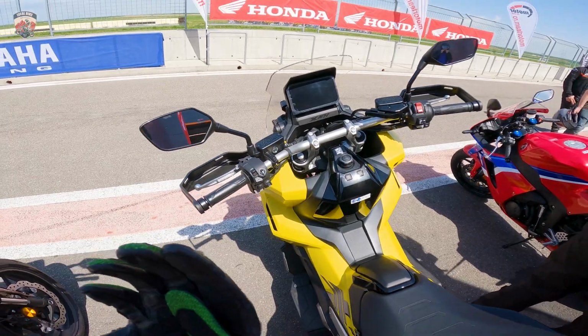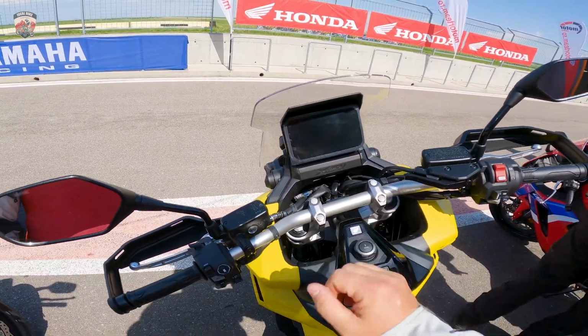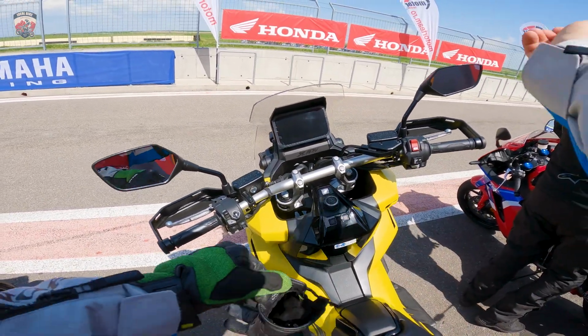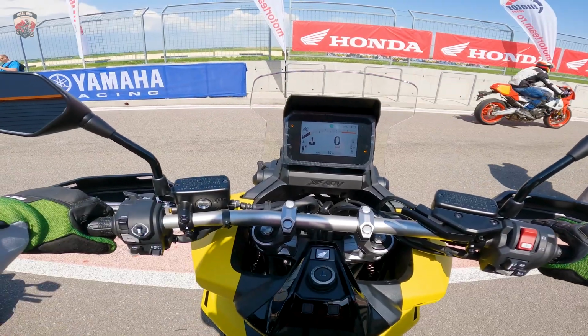This is a scooter with the motorcycle handlebar. This is pretty useful in case you want to grab your phone mount or navigation. Pretty useful. We selected the sport mode.